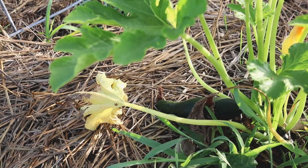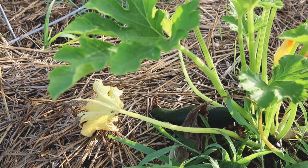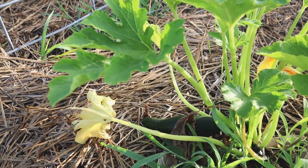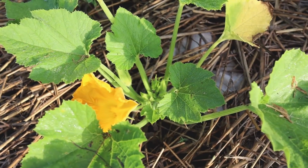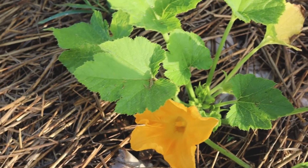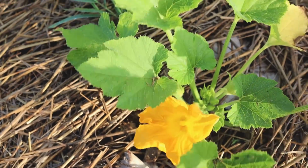My salvaged zucchini plants are producing. Last week there was an itty bitty little zucchini down there, and as you can see we got one almost close enough to pick. Not quite, but it's getting there. The ones over here that were really struggling and really puny, we've got our first blossom, so that's exciting.